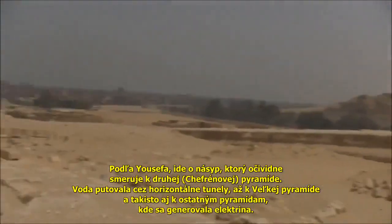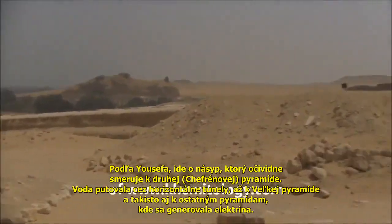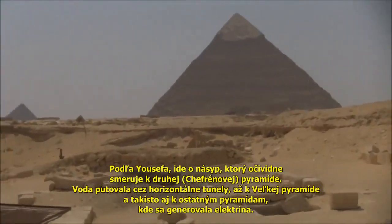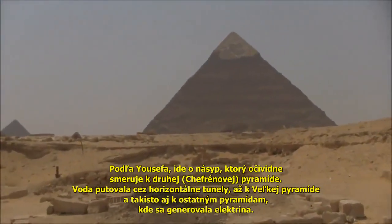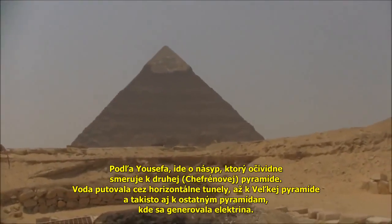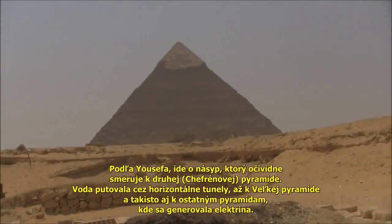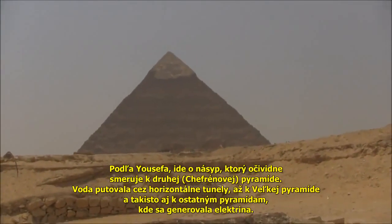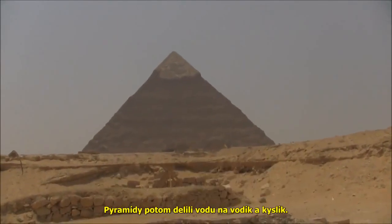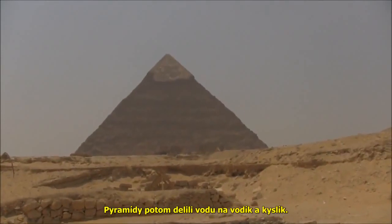According to Yusuf, this is of course the causeway that goes to the second pyramid, and the water traveled through these horizontal systems of tunnels, carrying the water to the Great Pyramid and the others to generate electricity. The pyramids split water into hydrogen and oxygen.